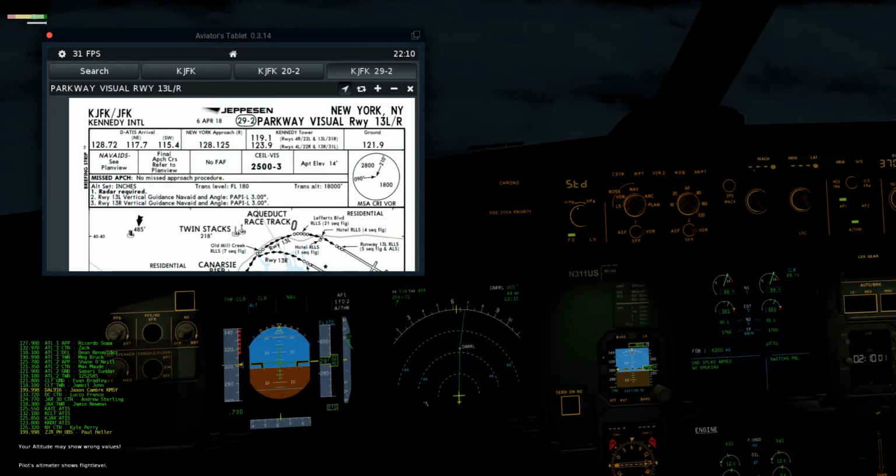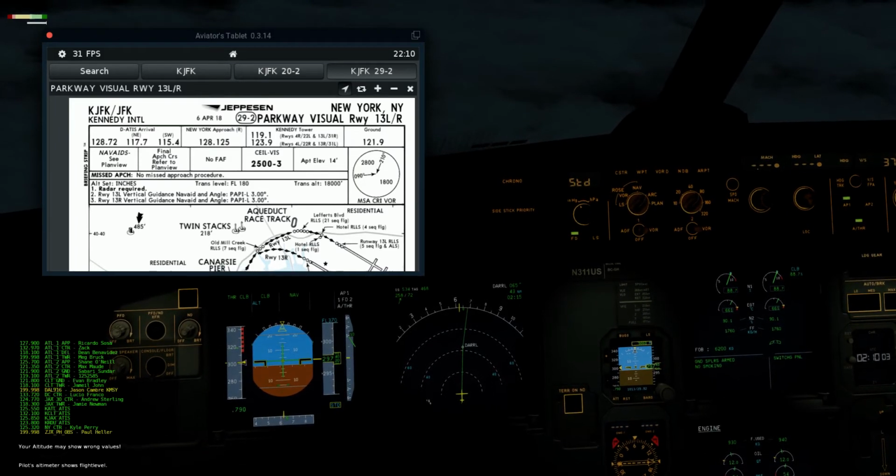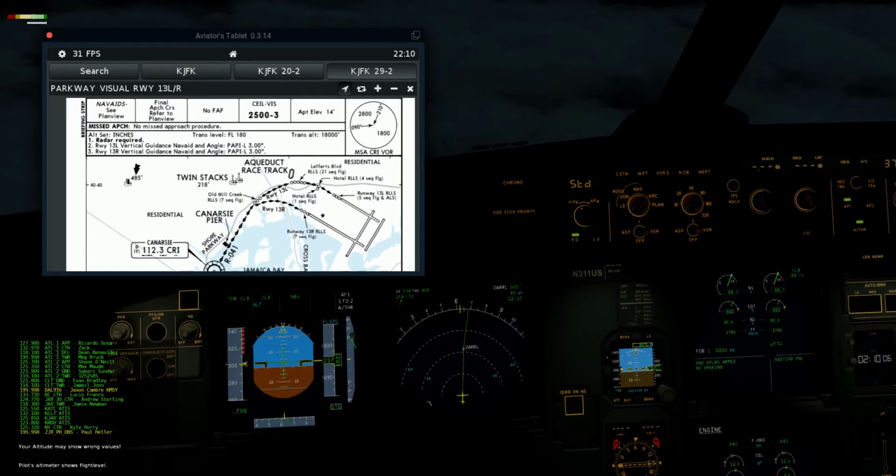Parkway visual is the VR 13, right? I don't know. I'm not familiar with New York especially. Shockingly.